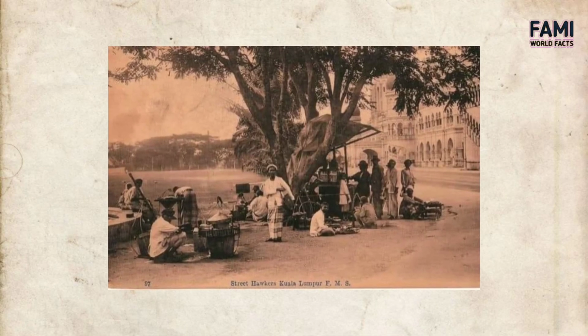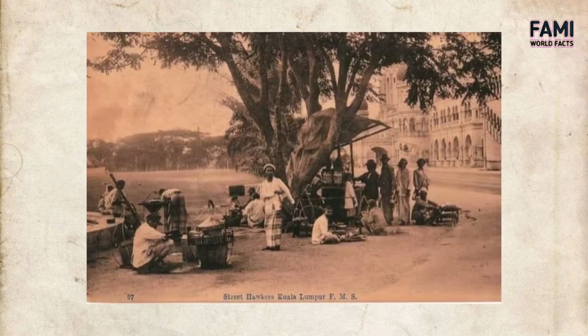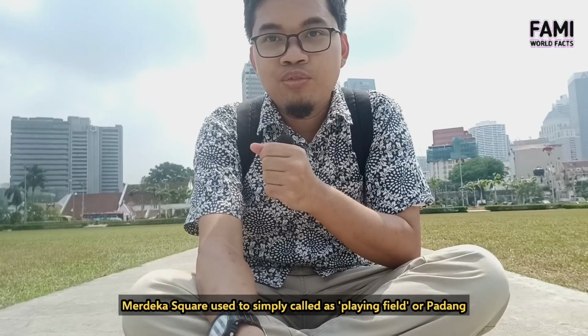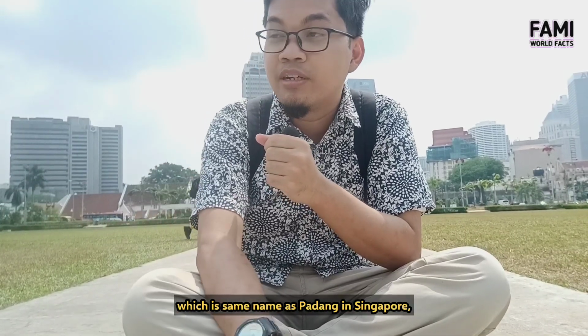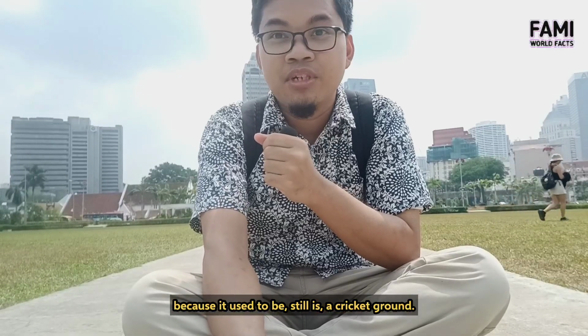Before the square existed in 1894, the area was used as a vegetable garden before the municipality took over and cleared out the land for parade and sporting ground. Merdeka Square used to be simply called the playing field or padang, which is the same name as Padang in Singapore, and that explains why there is a concrete base in the middle, because it used to be, and still is, a cricket ground.